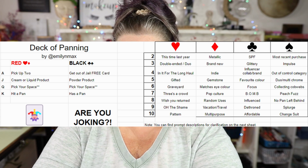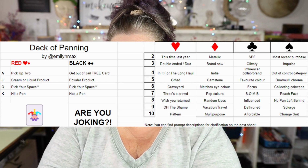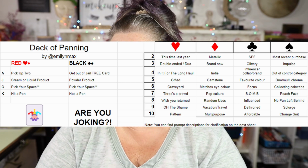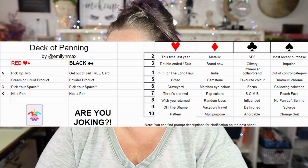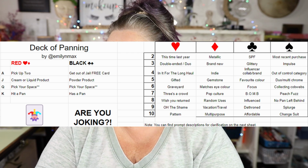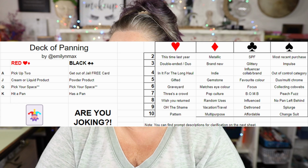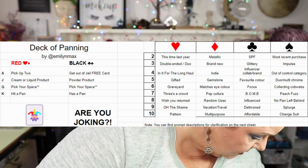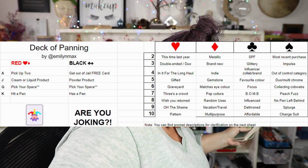The face cards do not change, but she shuffles the other cards. So, favorite color, gemstone, matches eye color, pop culture, three's a crowd, whoops, lost a card on the floor. Oh, that's not up there. That's just me throwing my cards on the floor. Oh, the shame. I have a lot of those. Peach fuzz, that sounds interesting.